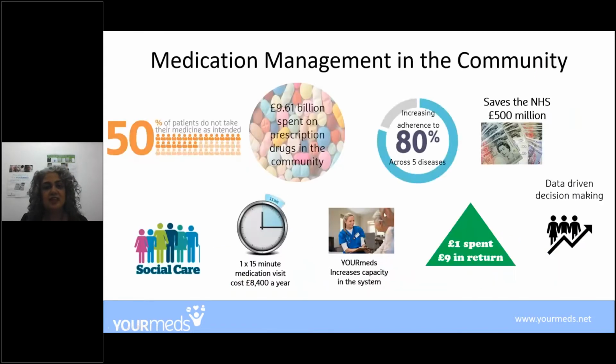So why is medication management in the community important? The NHS and World Health Organization widely recognise that only 50% of patients take their medication as intended. In the UK, we spend £9.61 billion on prescription drugs in the community. Academics widely recognise that increasing adherence to 80% across just 5 diseases would save the NHS £500 million. But the true impact of poor medication adherence is actually felt in social care.